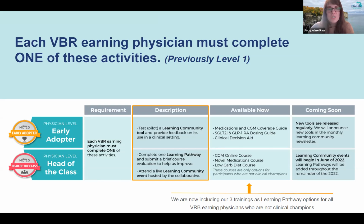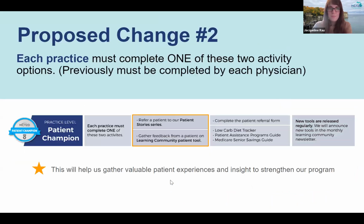So the physicians can meet that requirement by watching just one of the training courses that we have live too, and that counts as the learning pathway event. So as we said, this part's staying the same. They do one of these three, each physician that earns VBR. This is where we're suggesting some changes.